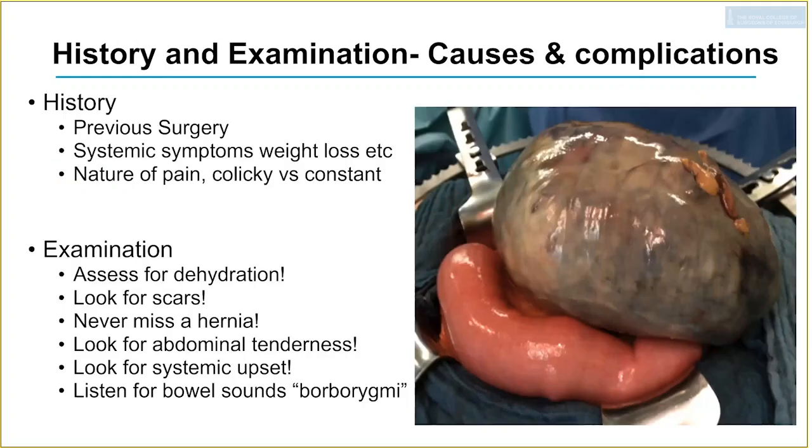So when we're talking about history and examination, which are relevant to intestinal obstruction, we're thinking immediately, what is the potential cause? Is this a small bowel obstruction? Is this a large bowel obstruction? And are there complications from the obstruction, which means they need urgent surgery?